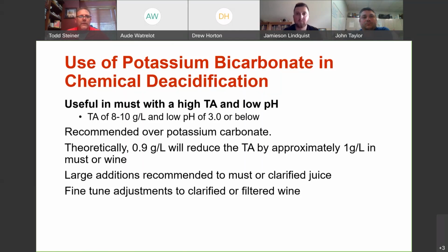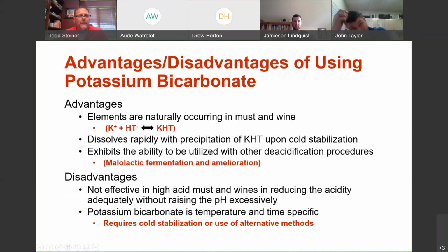Again, it depends on the buffering capacity of the wine, but anytime we have large additions that are recommended, I would say do it to the juice or clarified juice, and just fine tune to the wine. That's a better approach, and will have less effect on aromatic compounds that way too.